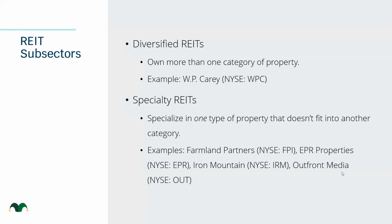So they have an advantageous tax structure. They qualify for the new pass-through tax deduction, same as if you own a small business. So just the tax structure, as I say, the biggest difference. And other than that, they're owning properties, not stocks.